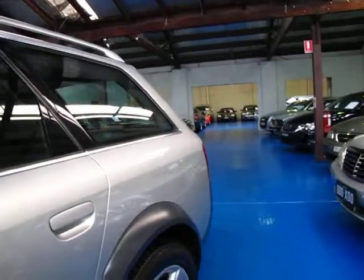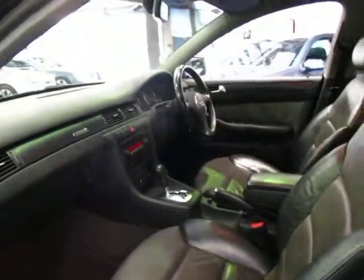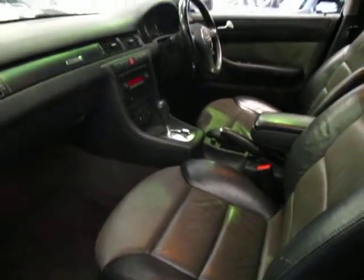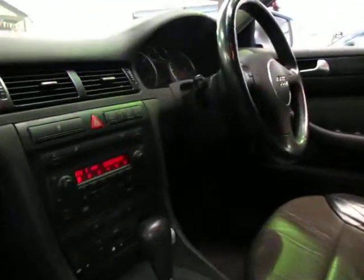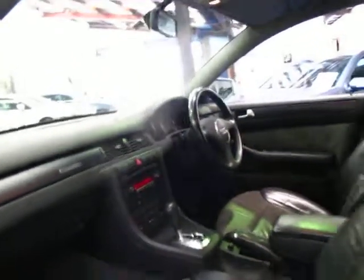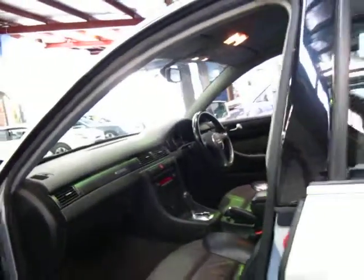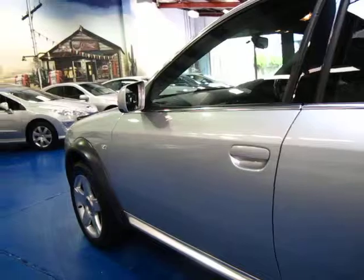In fact, it's in better condition than some of the other Allroads I've seen over the years with 80 and 90,000 k's. If you look at the interior, the leather is very, very good, and the wear and tear in general is minimal for 163,000 k's. It's got a very good service history to it, and it's just had the water pump and timing belt changed, which is quite expensive on these.